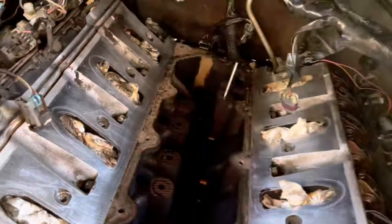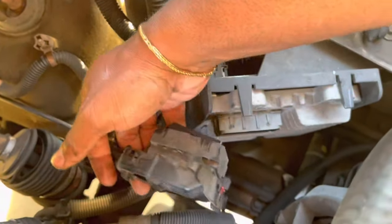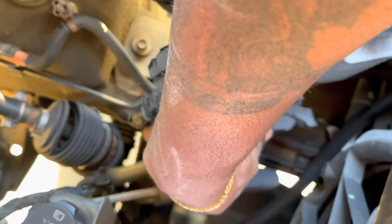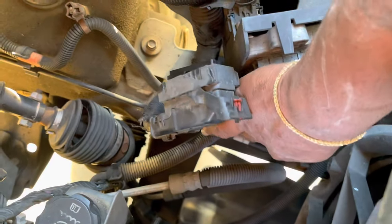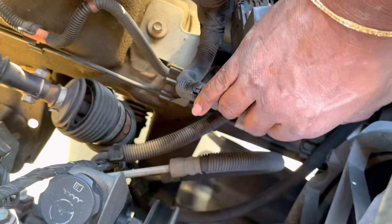I'm not gonna finish today, but I need to put everything back together. And I'm going to take this computer off, and I'm gonna send it. I already started taking it off. I took these two connectors off, this one and this one. So I'll show you how they come off, because it took me a minute to figure it out.